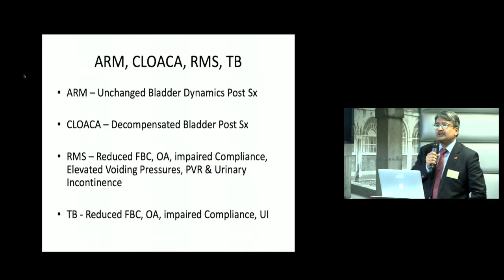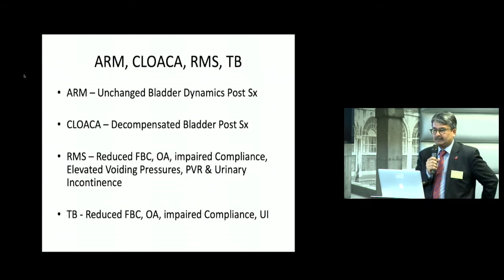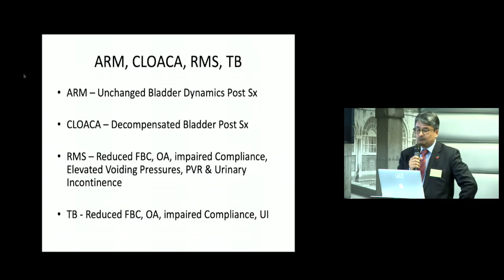Anorectal malformations, again, typically the bladder dynamics following corrective surgery essentially stay unchanged. And the higher the lesion, the greater the risk that it is going to be associated with spinal anomalies, and that can lead to potentially hostile bladder.